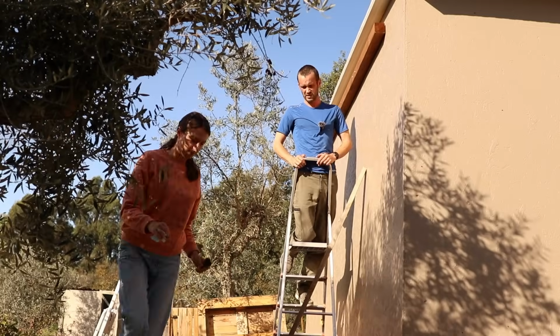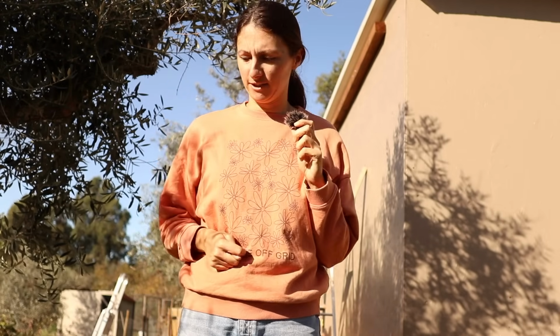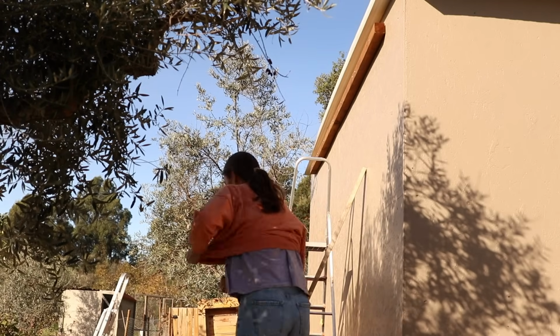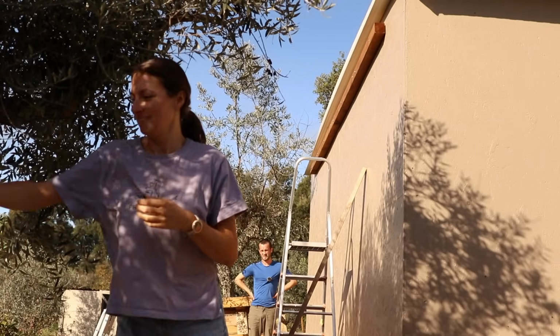Oh, it's getting warm. It is, isn't it? I'm truly representing Frankie Off Grid today. I've got my Frankie Off Grid jumper and I have my Frankie Off Grid t-shirt underneath. Right. Do you fancy getting this side? Let me just take this off. I know it's going to be shorts weather soon. Well, from yesterday morning with all that mist.